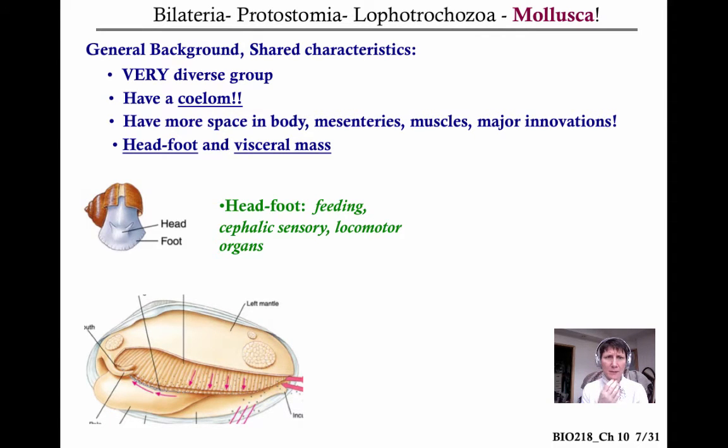So the head foot in this example, and I'm showing you some images here of a gastropod, so a snail, and then this bottom picture is meant to be of a bivalve, so a clam you can think, but it's got its top shell removed and it's showing you what's underneath when you remove the shell. So in the mollusks, you're going to see, in some cases, increased cephalization, so what actually looks like a head. But the head is normally going to be directly over that part of the body that serves for locomotion. And since they're so closely connected in space, it's referred to as the head-foot part of the body.